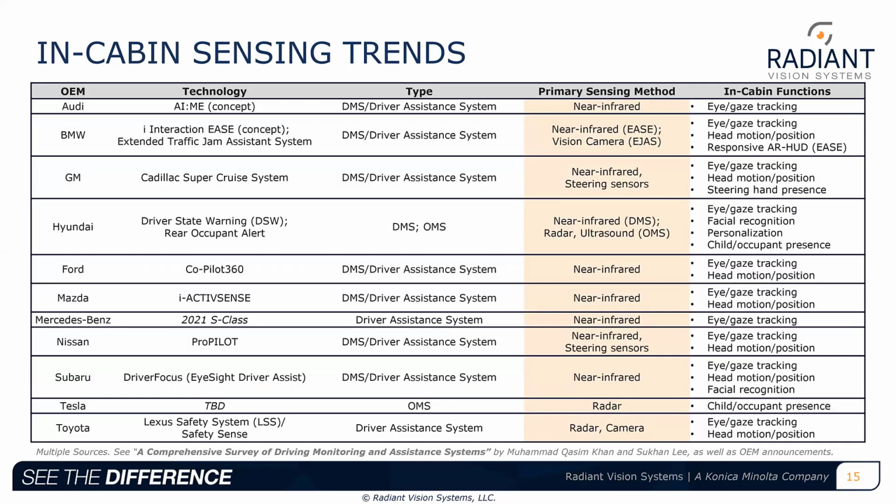Just to give you an idea of how prevalent NIR systems are, here are some of the trends we've observed for DMS and OMS integrations.